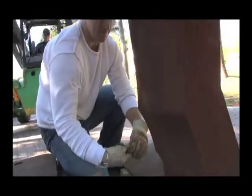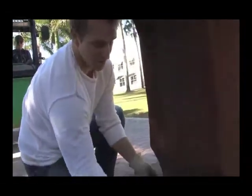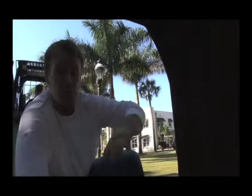Securing the bolts to mount the base plates. These base plates are what give the big dogs the stability to stand up in the wind and the environment. So we put two base plates on the dog, one on the front, one on the back. So we bolt them down and away we go.